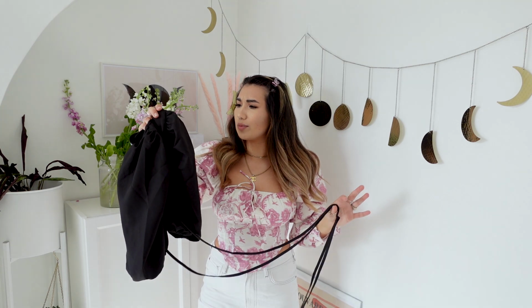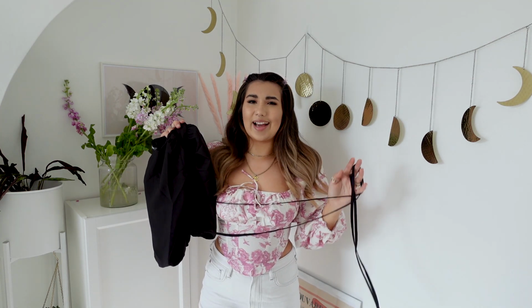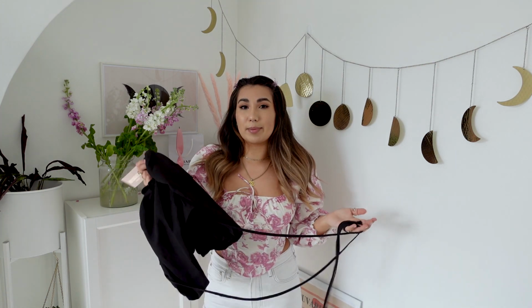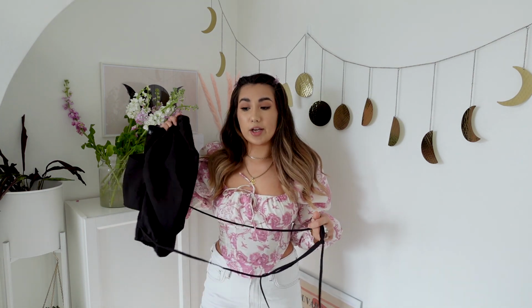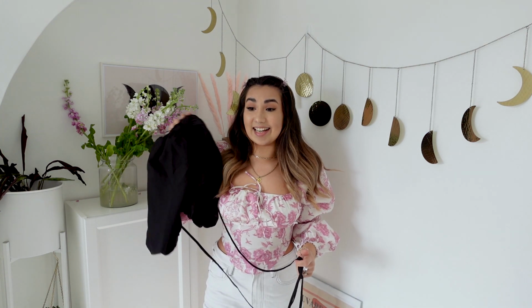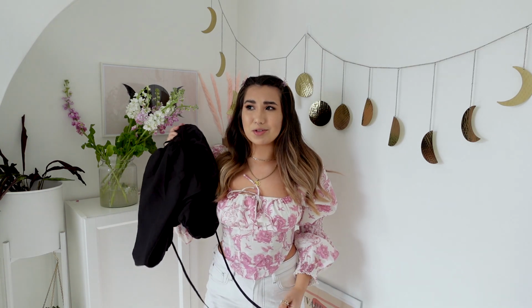I think it's true to size as well. It's in a size 10 and I am a size 10, so I would say it's definitely true to size. And there's a lot of room in the bust as well. This one's a 10 and this one's a 10, and I find that my chest fits fine, and I'm a 32B. So amazing Missguided, you guys are killing it with the puff sleeve, whimsical cottagecore style tops.